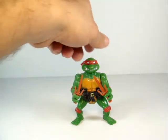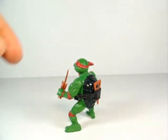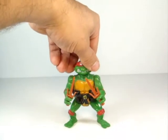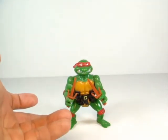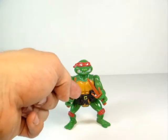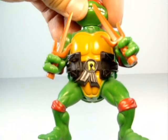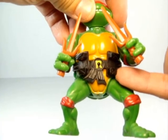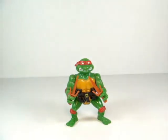But you can see that as far as weapon storage goes, he can store one on his back, and over here, just like the true G1 turtle continuity, he stores his sai right there on his belt. So that's his weapon storage, basically. It's pretty cool how they did implement that in all these figures, and I like that. I honestly do. It's actually pretty cool.